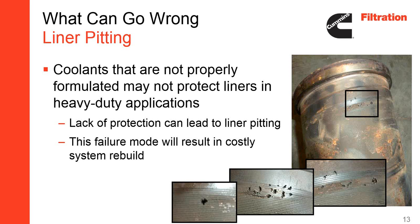Selecting the correct coolant and properly maintaining the system is important to preventing costly failures. We'll go through some of the most common failures that occur in the field and discuss the best way to protect your equipment from these failures. The first potential failure is liner pitting.